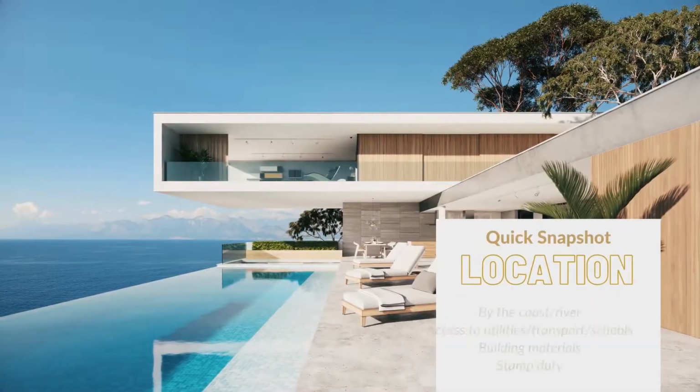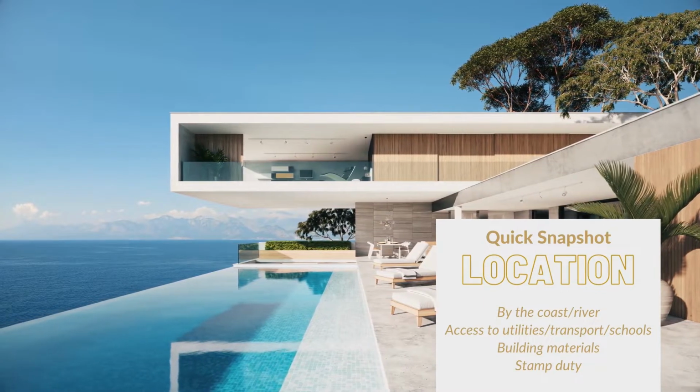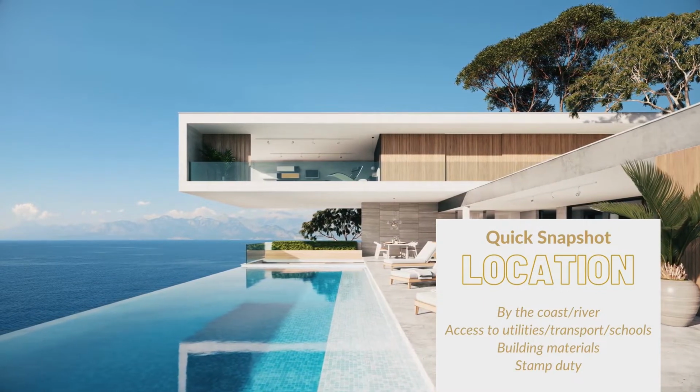I think it's pretty self-explanatory. Most people understand that where you decide to live is going to influence the cost that you'll have to pay. If you are purchasing land by the ocean, you are going to pay a whole lot more than land that's in the bushland, essentially. Also, if you're in the inner city suburbs, you'll be expecting to pay a lot more than something that is more your inner bushy areas.